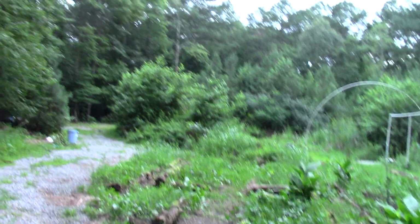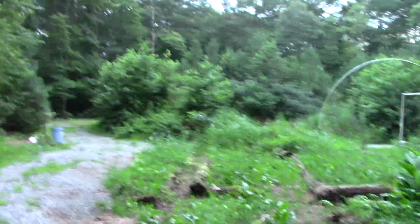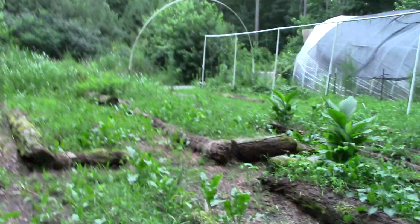I'm sure some of you have seen that hole, the garden space. I can still do some work with this. So I decided I wanted to have a greenhouse there. I did build a greenhouse there. I did build a barn where I wanted to. I got my raised beds here.